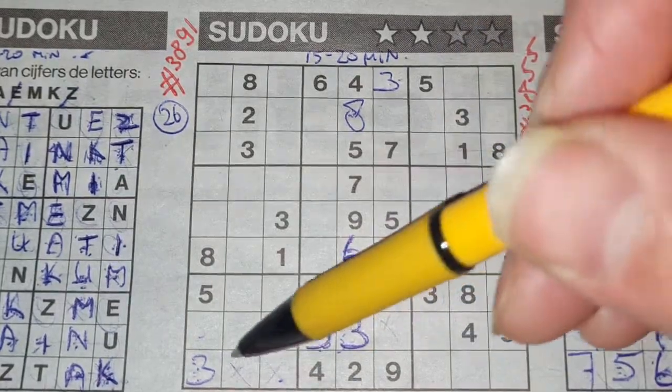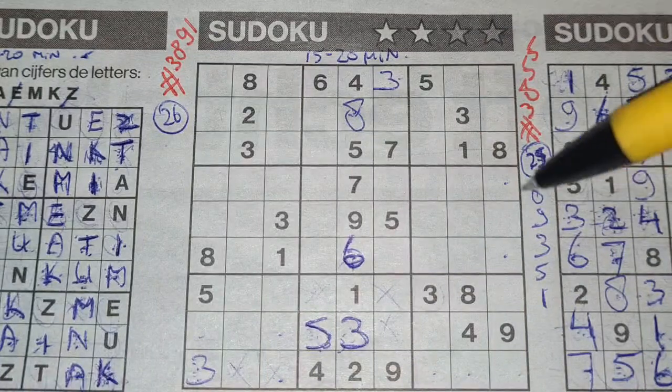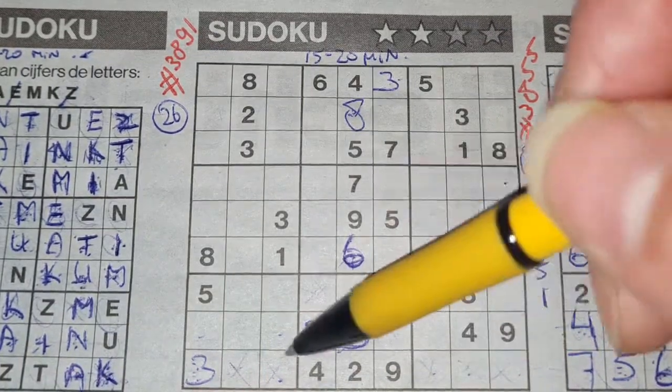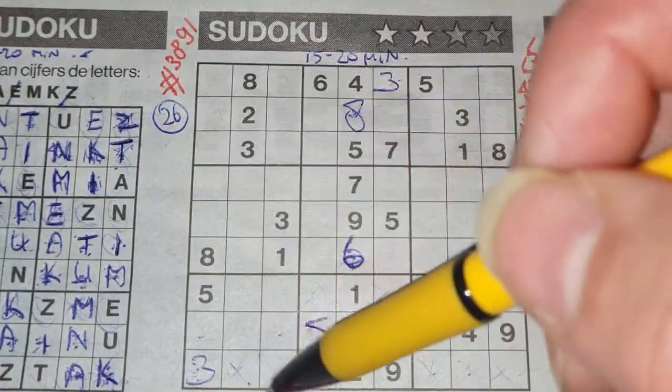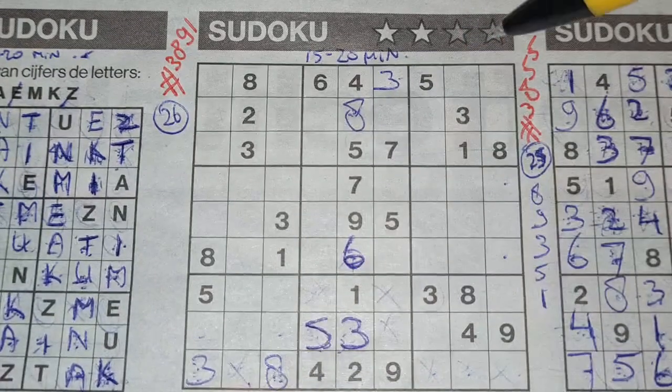Okay. 5 missing numbers in the last row. One of the missing numbers is an 8. We see an 8 in this big square, so no 8 in these 3 boxes. So the 8 could be here, could be there. We see another 8 in this second column, so no 8 there. The only place left for the 8 should be there.